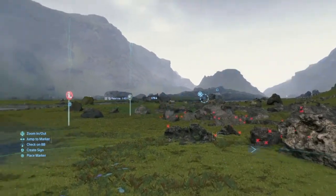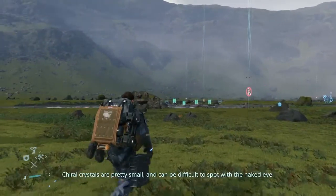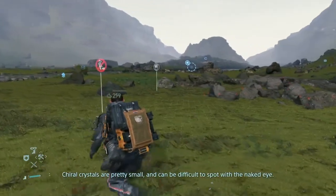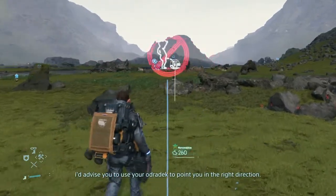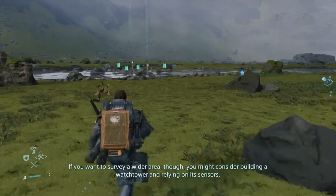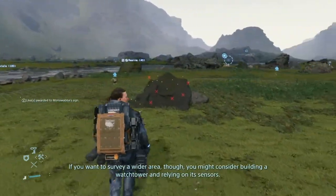Sam, chiral crystals are pretty small and can be difficult to spot with the naked eye. I'd advise you to use your Ultradeck to point you in the right direction. If you want to survey a wider area, though, you might consider building a watchtower and relying on its sensors.